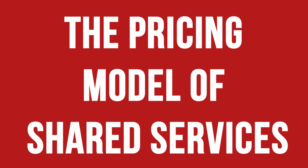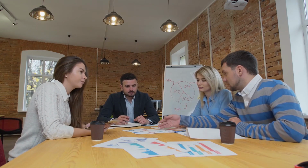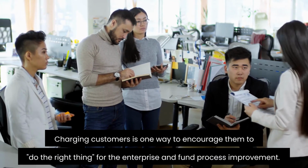The next important thing is the price model of shared services. While some shared services organizations, SSOs, do not charge, others use a simple allocation methodology. Other organizations rely on elaborate activity-based costing models. Charging customers is one way to encourage them to do the right thing.